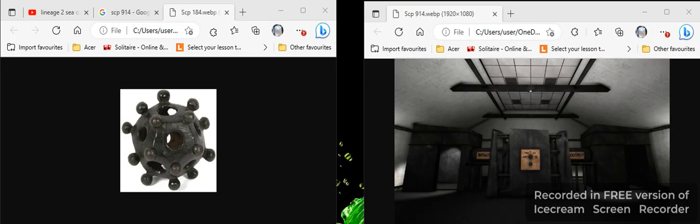First I want to tell you a key feature: SCP-184 is a dodecahedron, and it has an anomalous ability to extend the interior spaces without extending the exterior spaces, technically breaking the laws of physics.